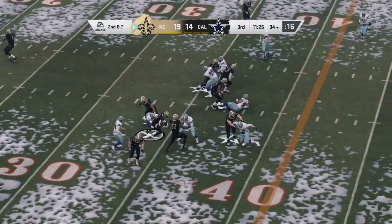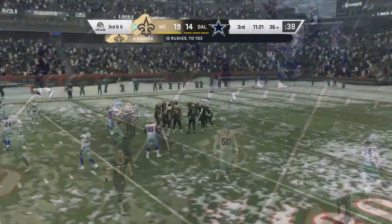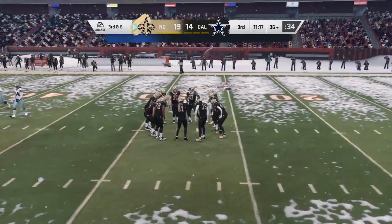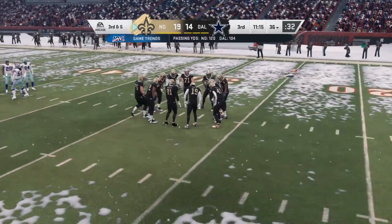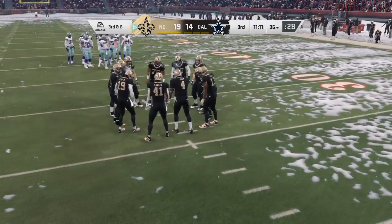They run it again with Kamara. Just a couple on the ground there, and that's going to bring up 3rd and about 6. And this is why aggressive defensive coordinators love to blitz. It wreaks havoc because they end up taking their attention to the blitzers, freeing up the D lineman to make the play.